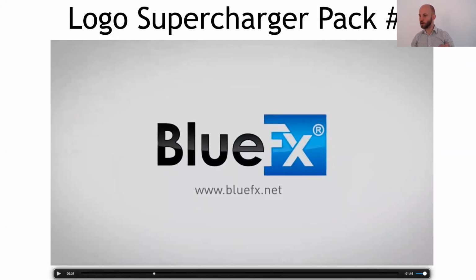So these sound effects and everything, they all come inside the package. They come in the package, each package. And what's even better than that is they are already in After Effects. Everything is laid out, already connected with the animation. So you don't have to move anything. Everything is prepared for you. So the sound effects work together with the animation.